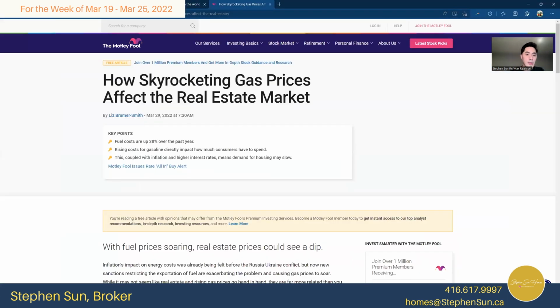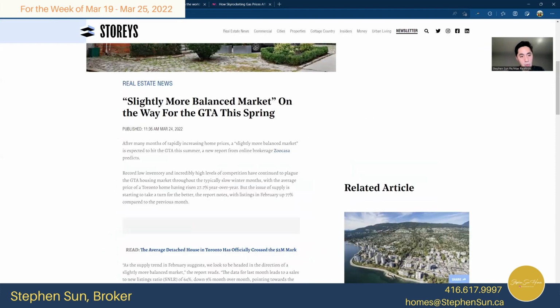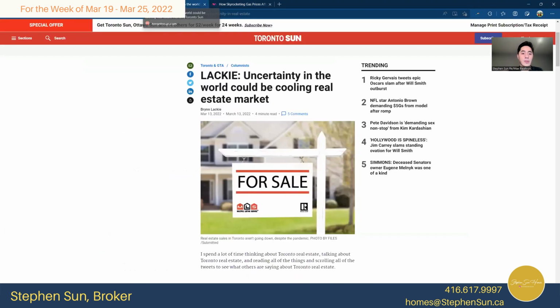All right, so first thing we're going to look at is some of the major headlines recently in the news. A lot of the headlines are saying Toronto housing market cools, market is slower. Another headline says slightly more balanced market on the way for the GTA this spring. Prices are more stable right now. Demand and supply is more balanced, so prices are not rising as quickly. Here's another headline: uncertainty in the world could be cooling the real estate market. Certainly the market has cooled in the last couple of weeks. I wouldn't say that it has dropped a lot for the majority of the area. It has certainly dropped for areas that are a little bit further outside of the core.